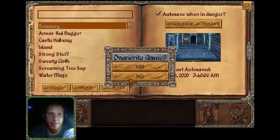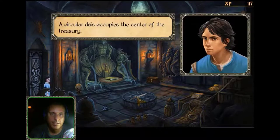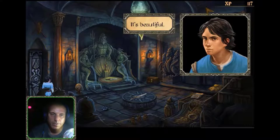It's the treasury. And what's this? A circular dais occupies the center of the treasury. Enchanted dagger? This must be the enchanted dagger the priestess mentioned. It's beautiful. It is beautiful.